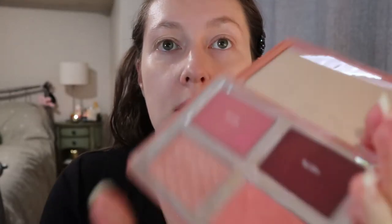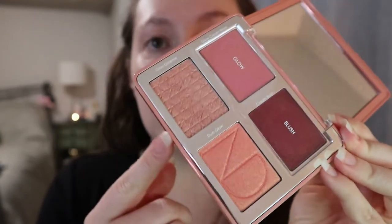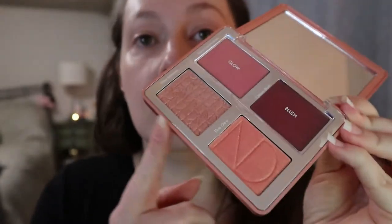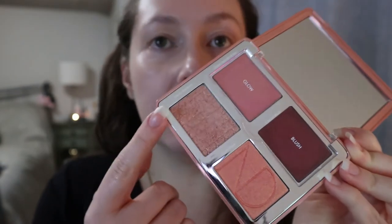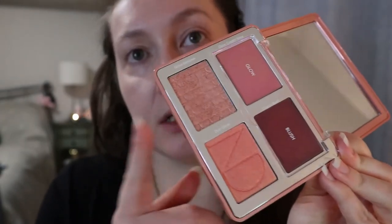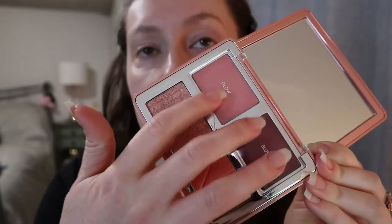Oh, and then my Natasha Denona Bloom palette, which you guys have seen in some videos. I love this palette. That's what it looks like. It's supposed to be a blush palette. Well, it says blush and glow. These are obviously too dark for a highlighter. I have used this as a highlighter, but it's very glittery, so I would use this more for a cheek topper. But I love this shade, and these two are cream shades, by the way.